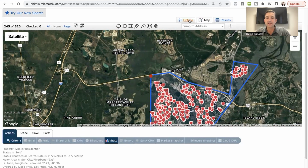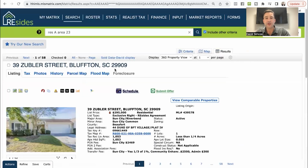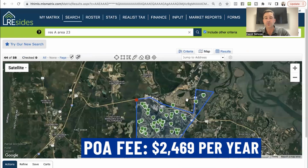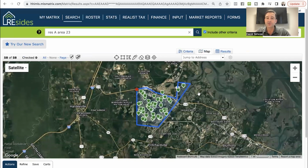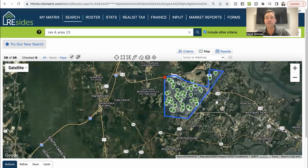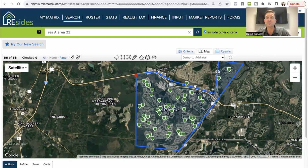Now, the POA fee in here depends on which side you're on. But if you're on the south side, your POA fee is $2,469 per year. That does not give you access to unlimited golf. You would have to pay separately for golf, but it does give you access to probably about $200 million worth of other amenities, from swimming pools to fitness centers. They've got a dock down on the river. They've got pickleball. They've got tennis. They've got about 150 different clubs you can be a member of. So Sun City is really one of the biggest draws to our area.